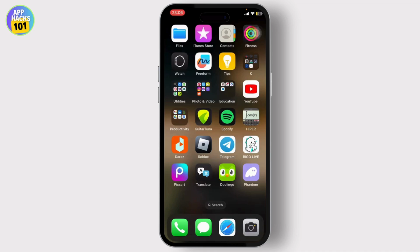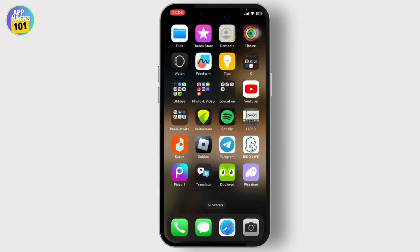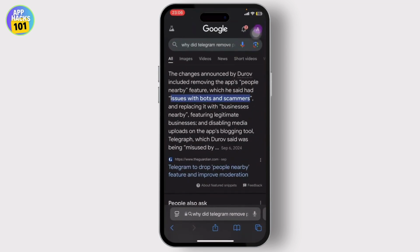Now let's get started. When you open Telegram, you will notice that they have removed find nearby people on Telegram. As you can see on the bottom left, there is no option. Telegram has not just disabled this feature, they have removed it completely.